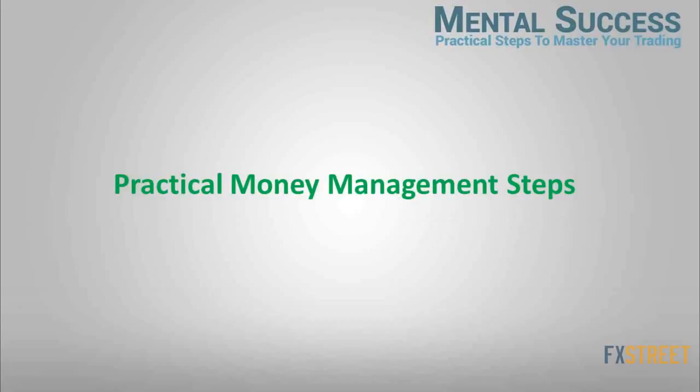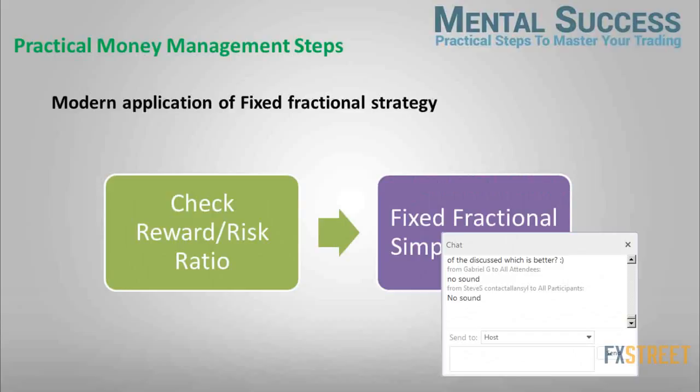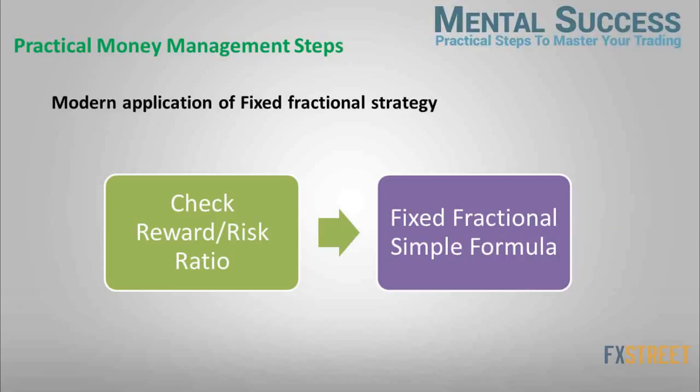Now, let's move on to practical money management. This can be explained in 2 steps. Fixed fractional strategies had minor disadvantages, and these disadvantages were the main reason why money management became much more complicated. We will apply minor modifications to the original fixed fractional strategies so it provides the best fit for us forex traders. These are the steps we will follow after finishing our analysis and just before placing our trade.